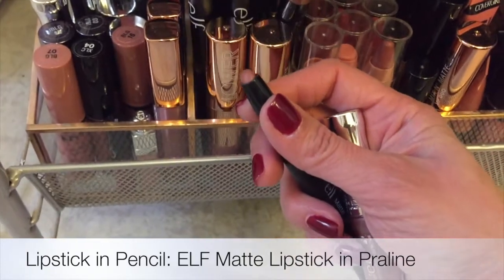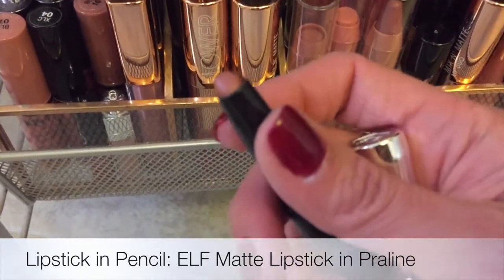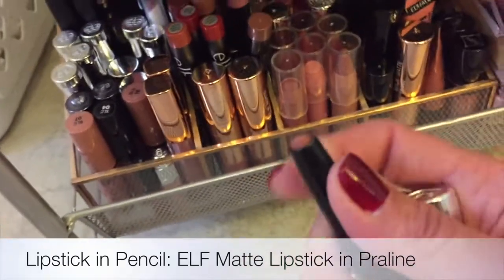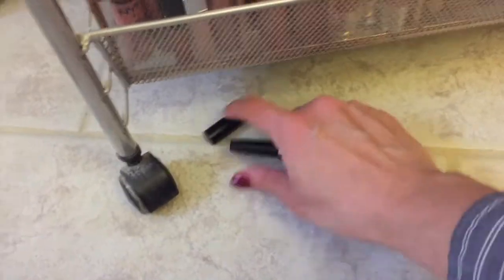I don't know, why can't it focus? Okay, well, whatever. This would be another one that I would choose if I could pick one in a pencil.